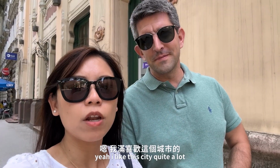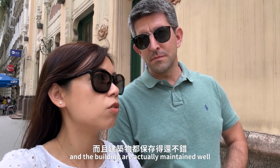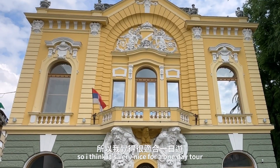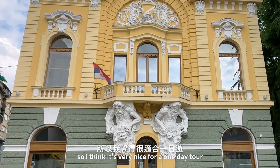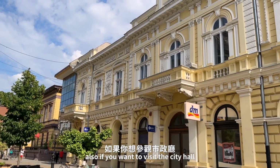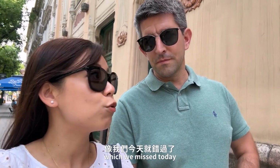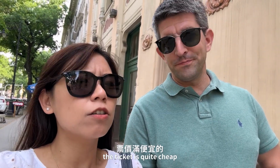Yeah, I like this city quite a lot because it's very quiet and the buildings are actually maintained well, and it's not so big. So I think it's very nice for a one-day tour, and you have a lot of historical gallery, and also if you want to visit the city hall, you should come around 12 o'clock, which we missed today. Yes, unfortunately.